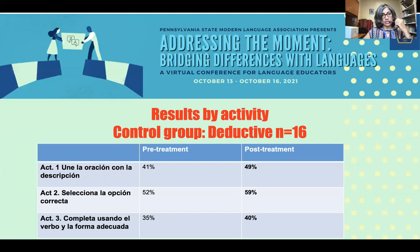Deductive, 16 students here. In the first one, where they had to match those sentences with the expressions that agreed in terms of content and in terms of meaning, 41% for the pre-treatment, 49% for the post-treatment, not that much improvement. Actividad 2, "selecciona la opción correcta." Select ser, estar, somos, estamos, son, está. From 52% in the pre-treatment to 59% in the post-treatment.